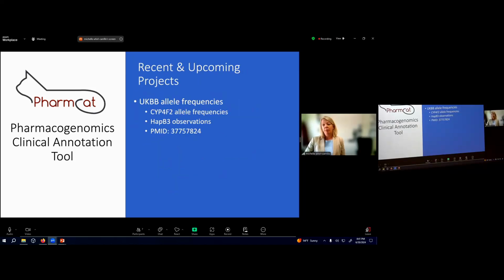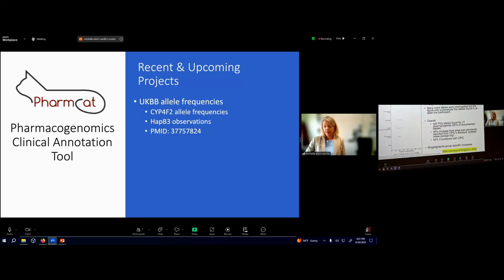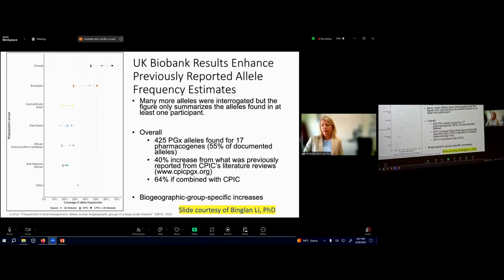We just published the UK Biobank stuff last year. We found some really cool stuff. We worked with Andrea and PharmGKB on some CYP4F2 allele frequencies and observed some of the same HapB3 issues that were observed by others and published recently that Andrea highlighted. We were able to find a lot of allele frequencies in a lot of different populations that weren't already reported in those CPIC frequency files.